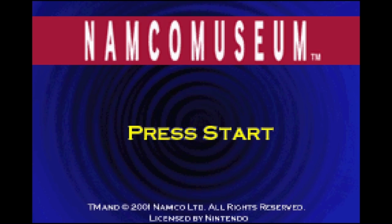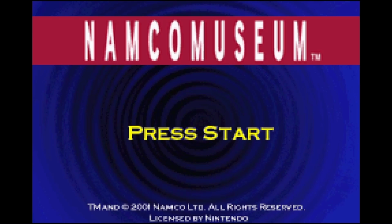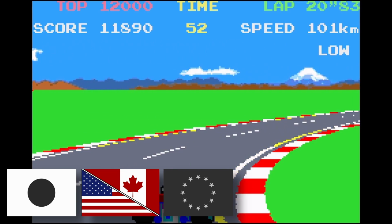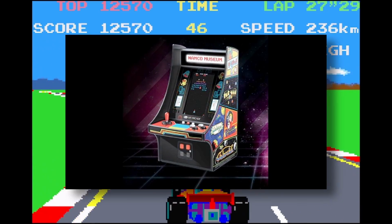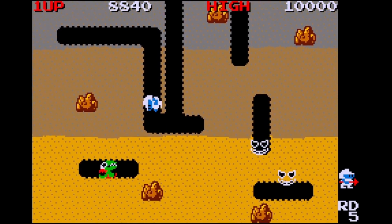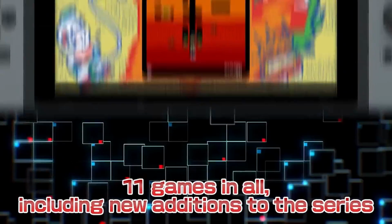Namco Museum is the name of an entire line of collections of Namco arcade games released on, well, everything. There's been at least 12 or so of these, spanning everything from the PS1 to the Nintendo Switch to just getting their own mini console because anything with Pac-Man's face on it will sell. Most of these compilations are pretty good, and you can expect to find all the standard Namco titles you expect to find in an arcade, and sometimes a bit more.